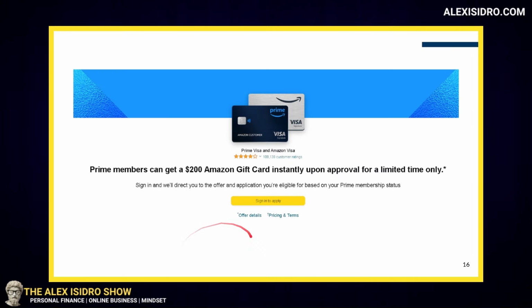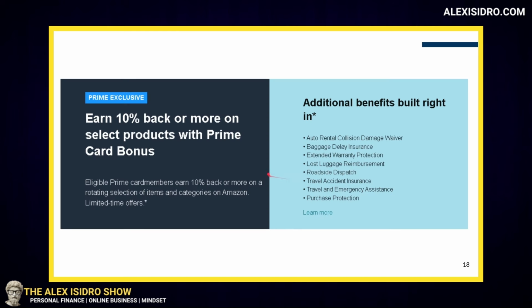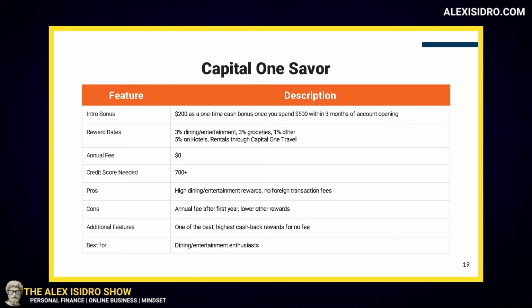Okay, so this is the screenshot showing you the $200 Amazon gift card if you sign up for it. And these are all the other places where you can get cashback with Amazon. This is the 10% cashback I was mentioning a little earlier. All right, so you can pause the video and check them out. I wanted to show them to you for information, of course.